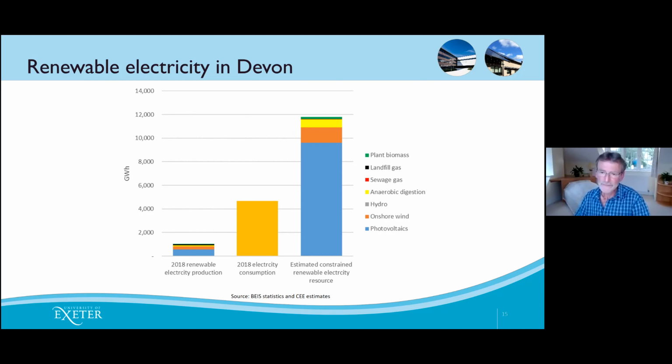Sorry, Tony, I'm going to cut in again, just for a clarification on the constrained renewable electricity resource. What does the constraint mean? Well, I'm going to answer that in the last part of my presentation, when we look at mapping: how we map renewable energy and how we decide what capacity the county has for holding renewable energy development. Great, thank you. I'll come to that.